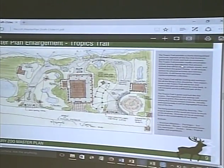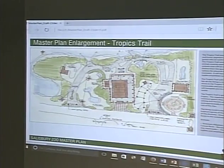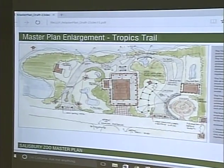Here's the first enlargement area. This is the Tropics Trail, and the idea here is that right here is essentially the footprint of the existing W. Morgan Center. In our master planning studies, we have shown that building to be rebuilt essentially on the same footprint, with a new concept where the exhibits would be viewed from the exterior undercover as opposed to going inside, and that gives a little more flexibility in both the size of the exhibits and the way they could be viewed, and the number of people that can view them. So larger school groups can view these from underneath the exterior canopy as opposed to having to go into a small building in a number of groups.